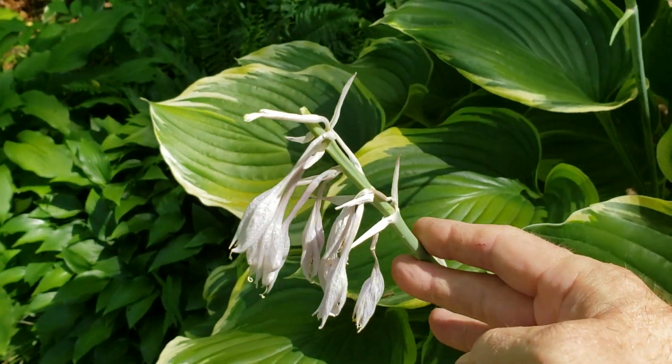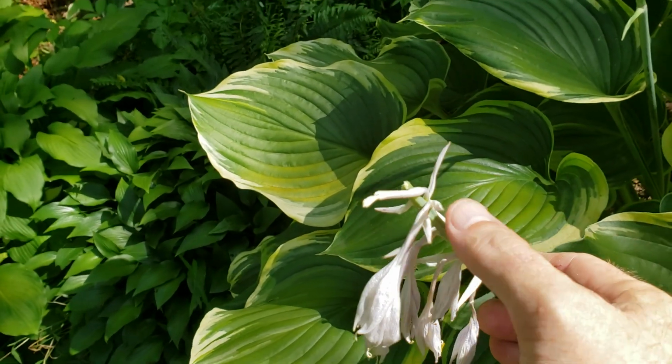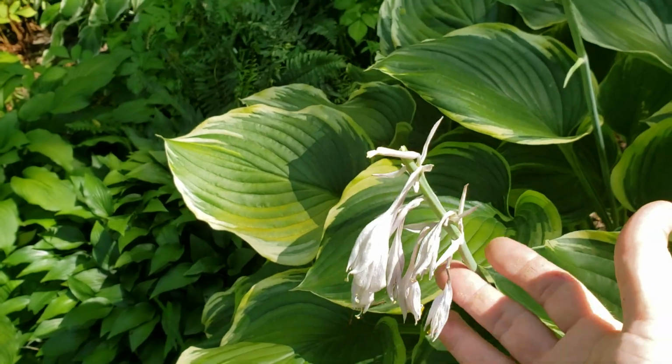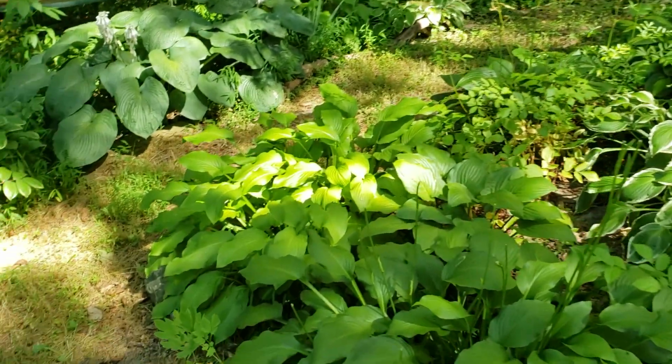See over here, you can see some of these larger ones have been eaten, and these were already blooming. You can clearly see the top of that one's been munched off. Now these do bloom from the bottom up, so the top flowers might not have been fully opened yet. It's hard to say, but it's really unusual to see the flowers eaten.